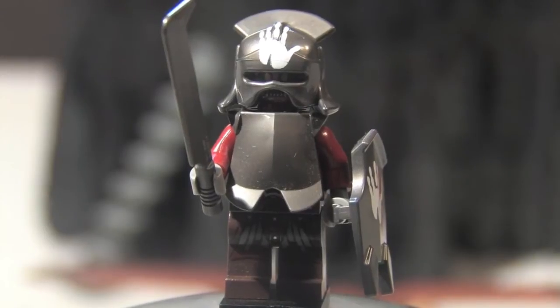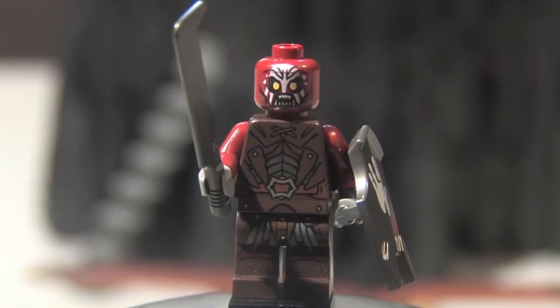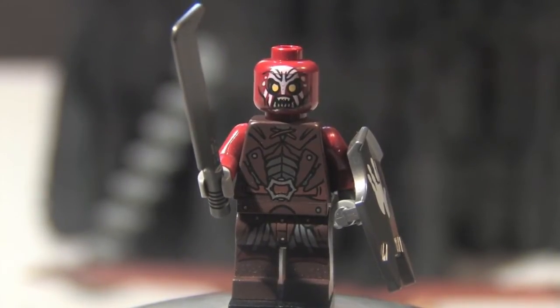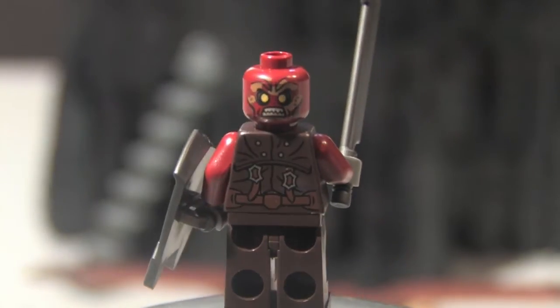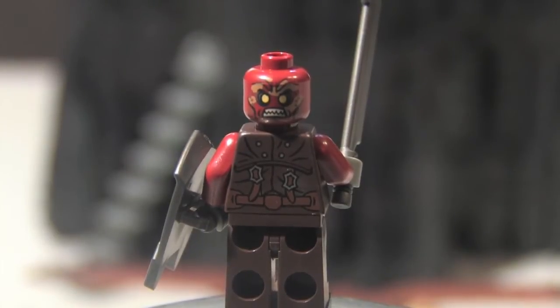It's still pretty cool, so let's take a look at him without his armor. Uruk-hai warrior without his armor on. You can see he has some great detailed torso printing and head printing. Also he has a very nice double head and some nice back printing. So I really do like this figure. He's a great Uruk-hai to add to your Uruk-hai army.